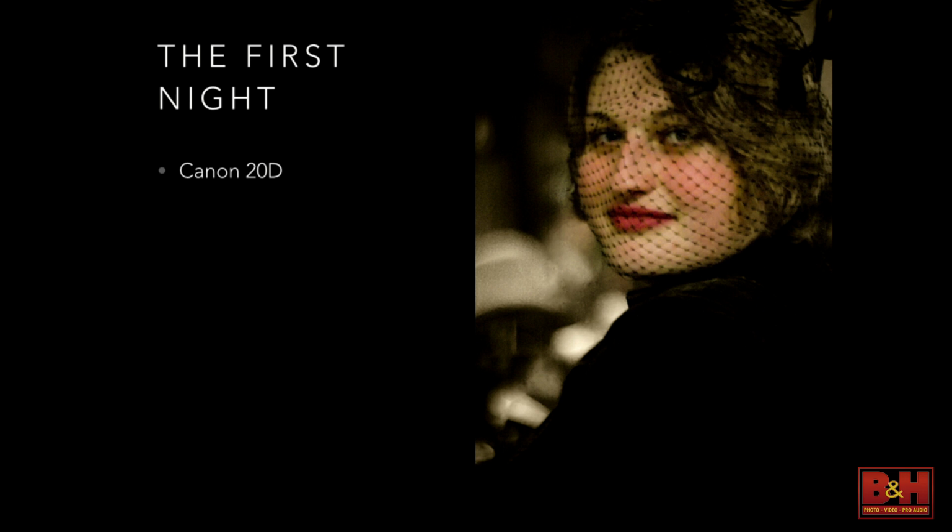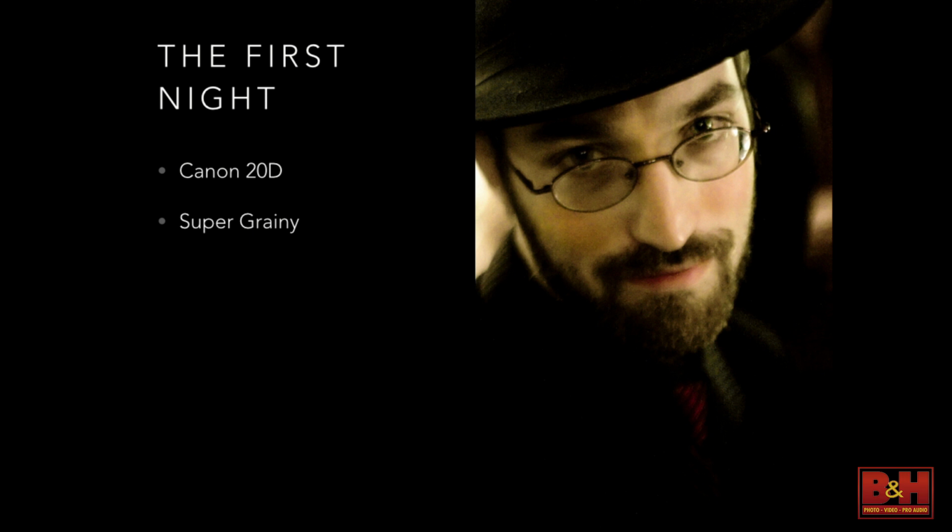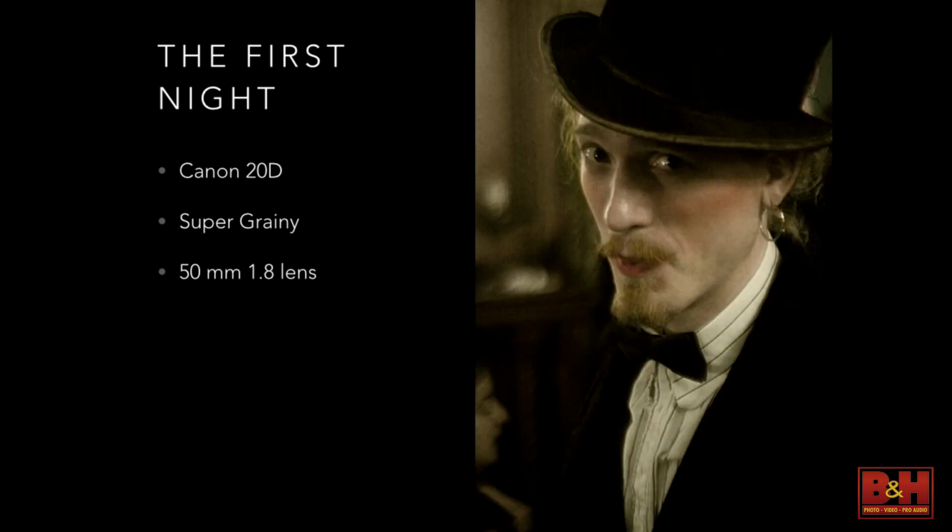I haven't shown these for 7 years because I've moved a lot forward since then, but I thought it would be instructional for everybody to see where I started. So I was starting with a Canon 20D, if anybody knows that camera, it had an ISO of about 3200. That's about as far as you could push it, and that was super, super grainy. I was also using a 50mm f/1.8 lens, which was the most light sensitive lens I had.